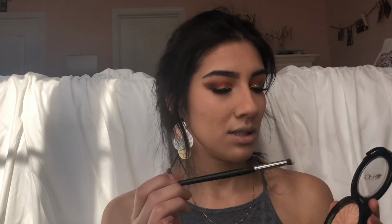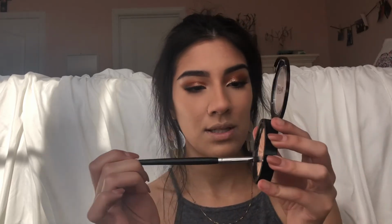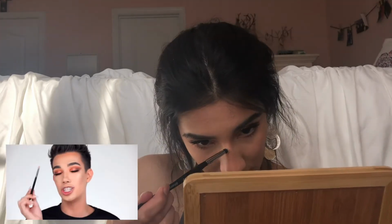So he puts quite a lot of highlight on his nose. I never put highlight on my nose, but because I'm literally following step by step what he does, I'm gonna do it. So he takes a little brush, kind of like this. Just a small little brush. I'm gonna dip it in my highlighter and highlight my nose using my M431 brush. That looks really cute. I don't know, you probably can't see it on camera. I didn't apply that much. Oh, we put a little bit right here too.